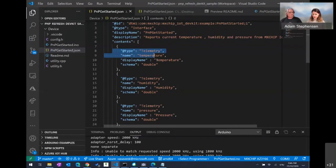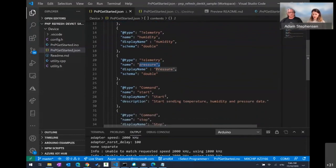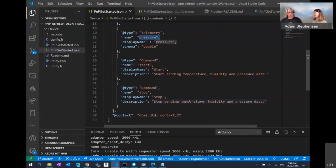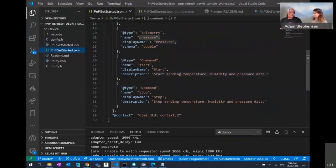So here I'm saying that it's going to be sending temperature as a telemetry type, humidity, pressure, and you have two commands for start and stop. So now if I go into my actual device code, so this is the capability model for this device. If I went and built my own device with my own controllers and built actions onto it, I could build my own capability model like that and then deploy that with my device. And that's how I'd make my own device plug and play.